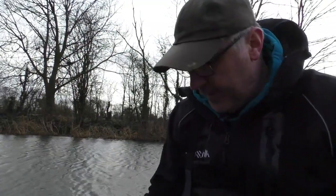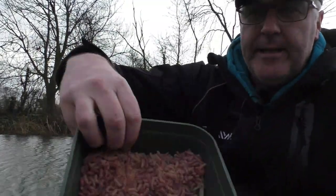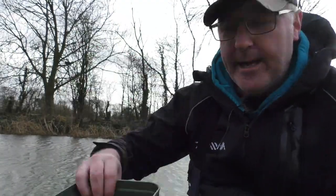Not the best of conditions today. It's blowing an absolute hoolie. It was freezing cold last night. The water's mega clear, but the plan of attack is relatively simple really. First of all, going to be using dead maggots. Okay, there's not a fish alive that won't eat maggots.